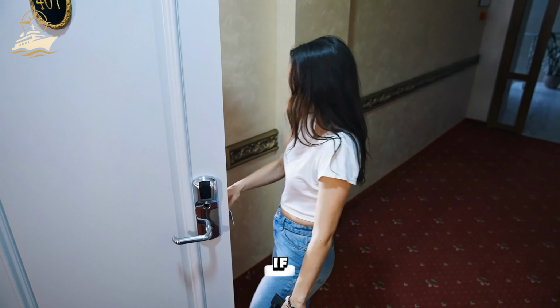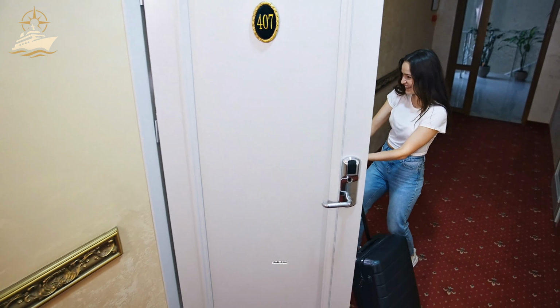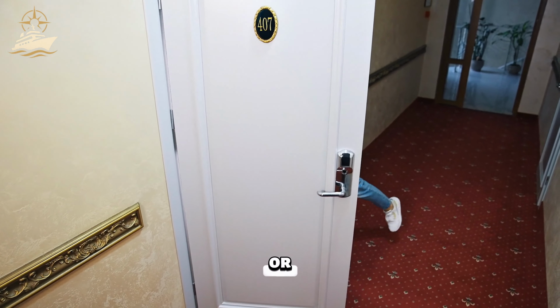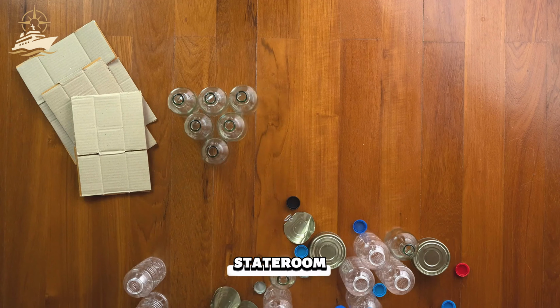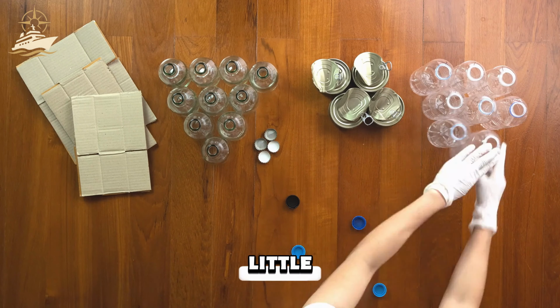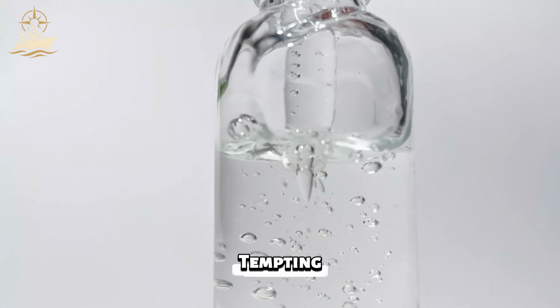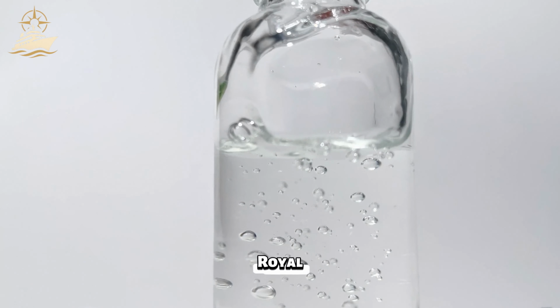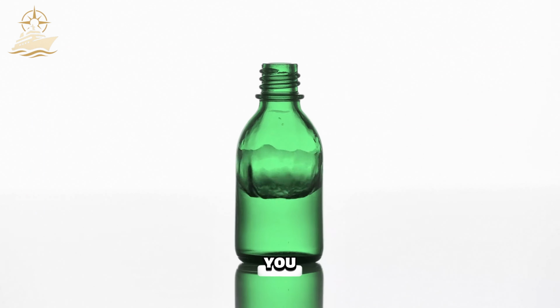And just wait, if you think paying to step on land is bad, fee number 8 is a sneaky one that shows up in your stateroom every single day whether you asked for it or not. Fee 8: the bottled water delivery trap. You open your stateroom door after muster drill and notice a neat little tray of bottled water sitting on the desk. Ice cold. Tempting. You think, wow, Royal Caribbean is really taking care of us. But here's the catch. That water isn't complimentary. The second you crack one open, you're charged $3.95 to $5.95 per bottle, plus gratuity.